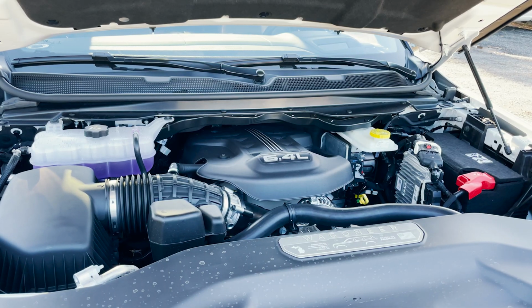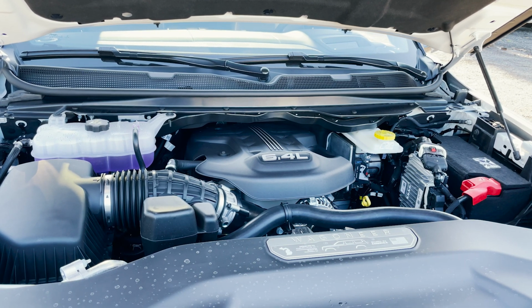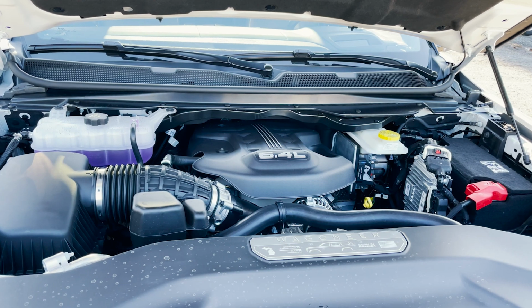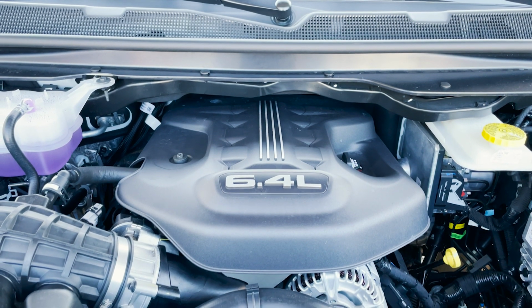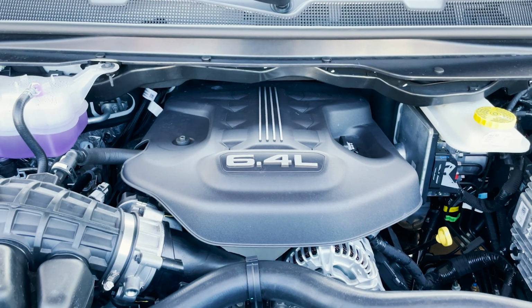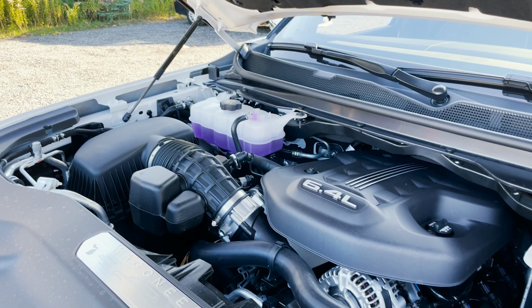Now, if we go ahead and see what powers this beautiful machine, it's a 6.4 liter V8. Now, this is standard on all of the Series 1, 2, and 3, and it's the only option that you can get. In terms of power, you're going to be getting 471 horsepower and 455 pound-feet of torque. In terms of how much you can tow with this bad boy, well, you can tow about 9,800 pounds when equipped with the heavy-duty trailer tow group.